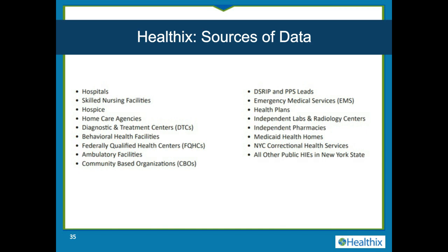In New York State, we also connect and coordinate the exchange of data between other public HIEs. And then we also have pharmacies and independent labs, which is also a big source of data into Healthix. And typically with some of these data sources, the data can be very sparse on patient identity.